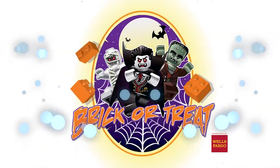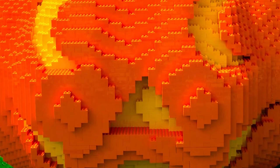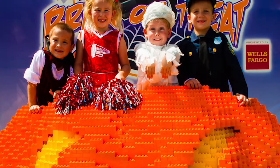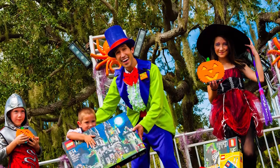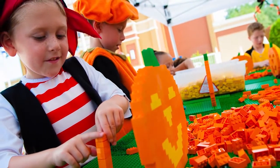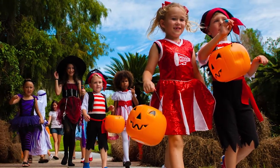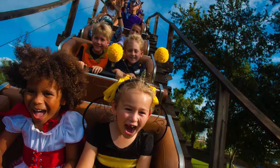At another seasonal event, Brick or Treat, families can also check out the world's largest Lego jack-o'-lantern made of 26,500 Lego bricks and capture a great photo memory. Kids can also enter into a costume contest with Bricktastic prizes and build your own Halloween-themed Lego pumpkin model activity station. Other activities include Brick or Treat Trail, Dance Party, Lego Monster Fighters Hunter Scavenger Hunt.